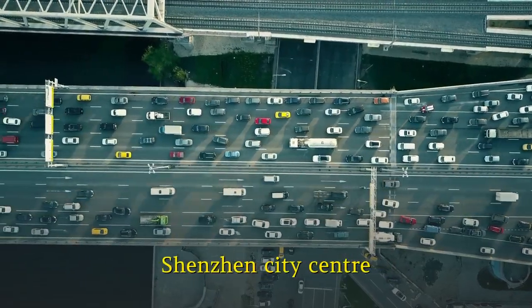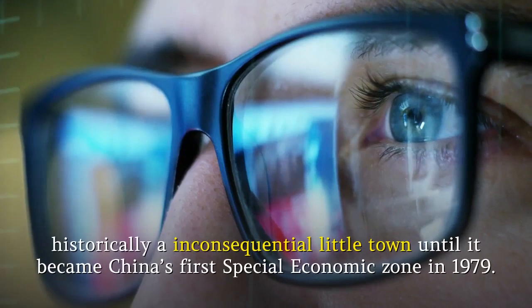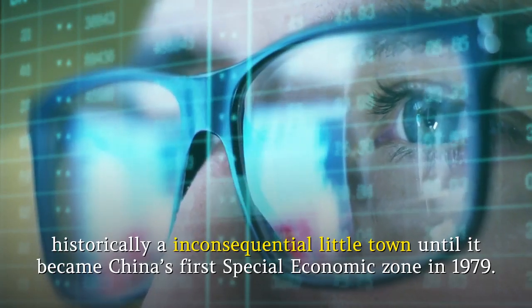Shenzhen City Center. Just on the other side of Hong Kong's border with mainland China, Shenzhen was historically an inconsequential little town until it became China's first special economic zone in 1979.